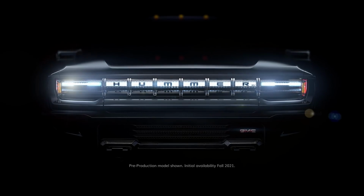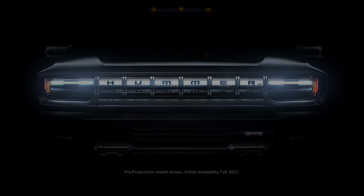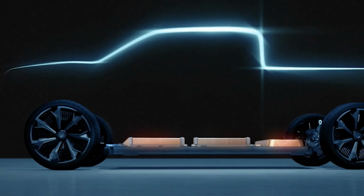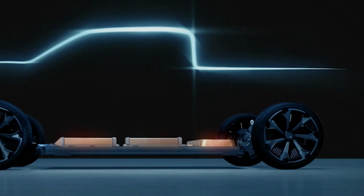There is a new 1000 horsepower electric Hummer coming soon, but there isn't a lot of information about the design of the car, and this had me intrigued. I want to find out what it could look like, and that's exactly what we're going to explore in this video.